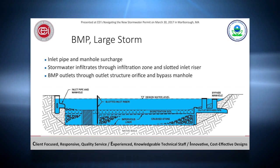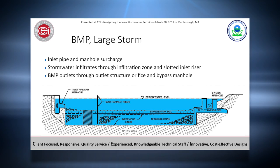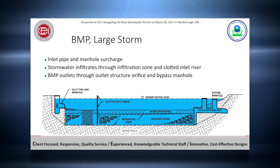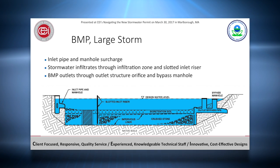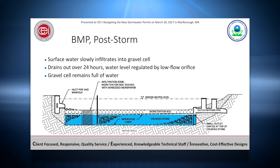At the end here, in larger storms, there are some overflows. We weren't too concerned at that point because we've captured our water quality volume. Those overflows are tied back into the outlet system and go back into the MS4. And then following the storm, it goes back to that pre-storm level.